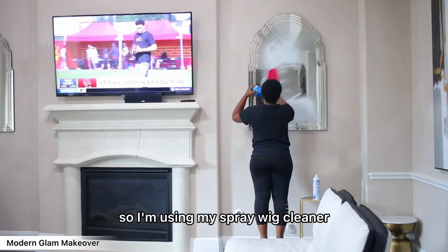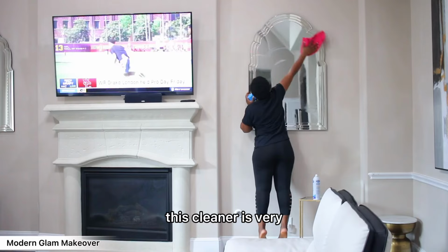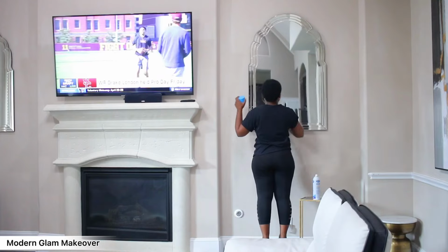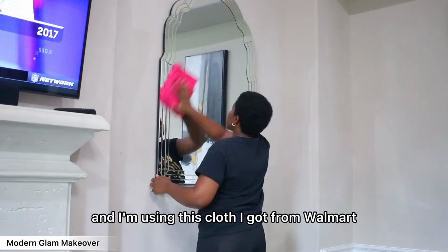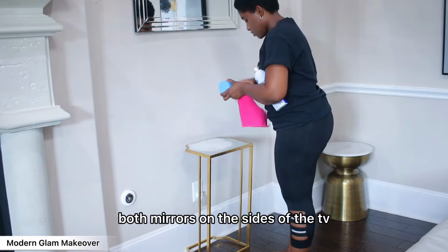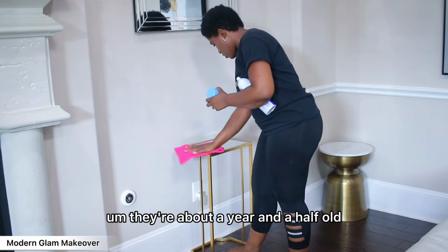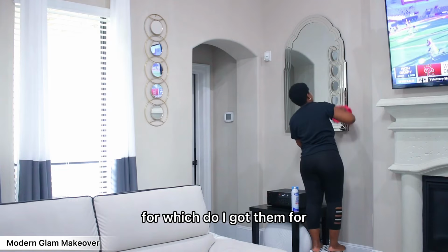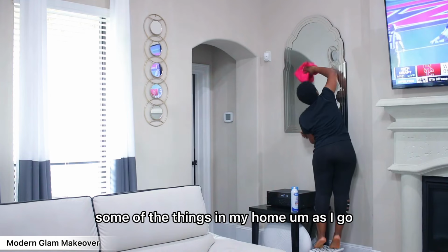So I'm using my spray way cleaner, which has been a game changer, guys. This cleaner is very streak free as compared to other glass cleaners that I've used. This is really nice. I like it very much, and I'm using this cloth I got from Walmart. The mirrors by the TV, both mirrors on the sides of the TV, were gotten from At Home stores. They're about a year and a half old. I love them. They serve the purpose for which they were gotten. And yeah, I'll just be telling you guys some of the things in my home as I go.